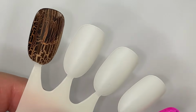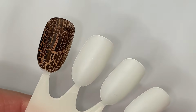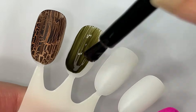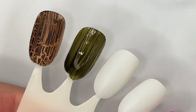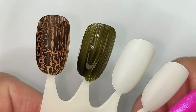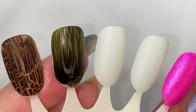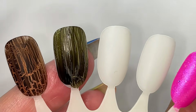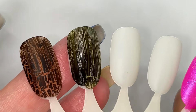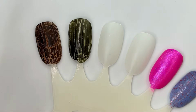And we'll take a look at this one here on the swatch wheel. Try to do a better job this time. I like thinner coats of Crackle. I like to see lots of little cracks like this. Let's see, you can see it works really, really quickly. This is real time here. Let that do its thing while I close up the bottle.